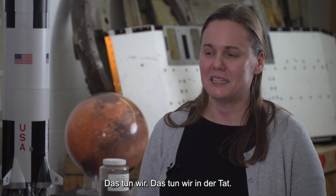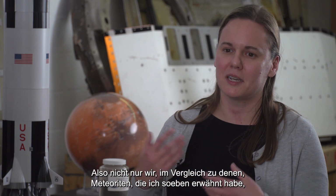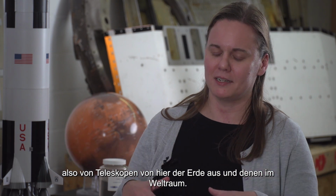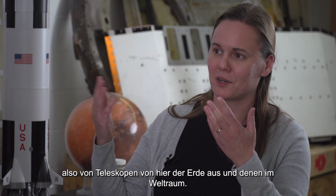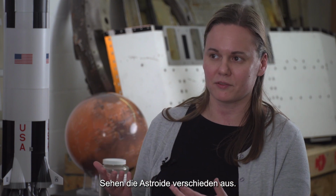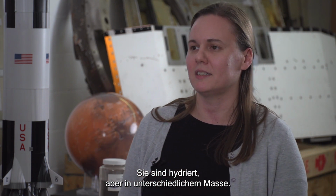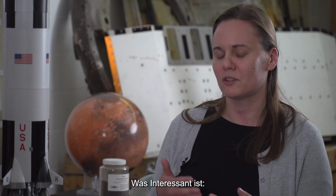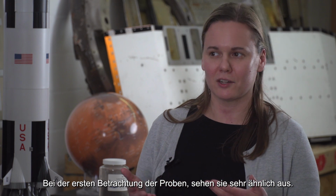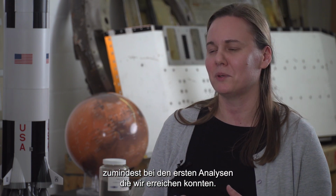We do indeed. So not only do we compare to those meteorites that I mentioned a moment ago, we also compare to the Ryugu analyses. And it's interesting because spectroscopically, so from ground-based telescopes and also from the orbital campaigns around both asteroids, they look a little different. They're both carbon-rich, they're hydrated, but to different degrees. What's interesting about looking at the samples is they look very similar in a lot of ways, at least from the initial analyses we've been able to do.